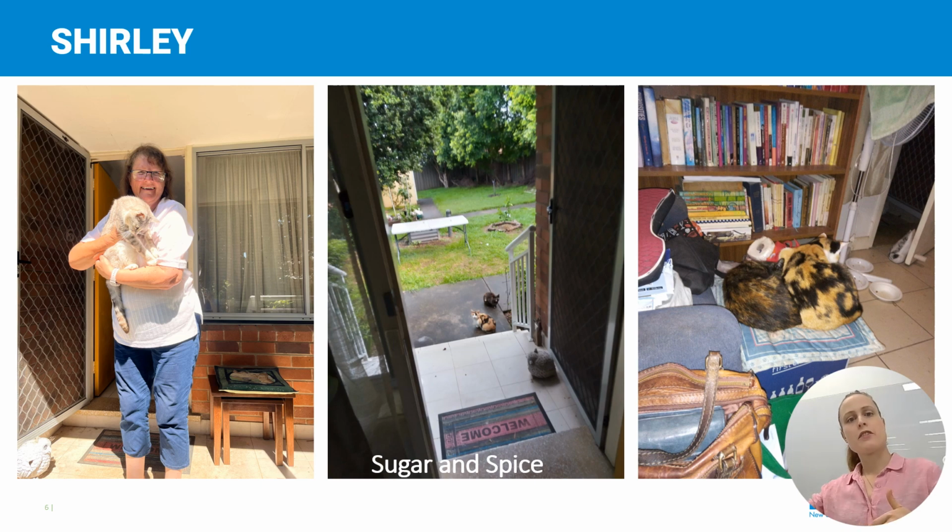And then just the next street over lives Shirley. She also lives in Housing Commission. She's on a disability pension and she's also quite socially isolated. She has one cat. This is Princess, a lovely old lady, 11 years old. She's been neutered, she's registered, and she was an indoor-only cat. But last summer, Shirley had these 2 turn up at her doorstep as little tiny kittens.